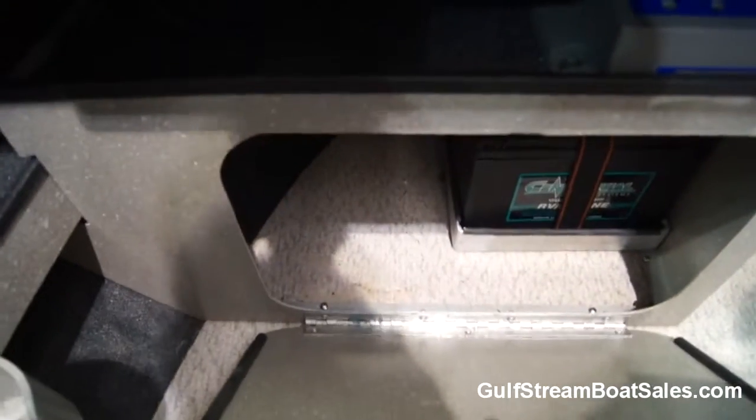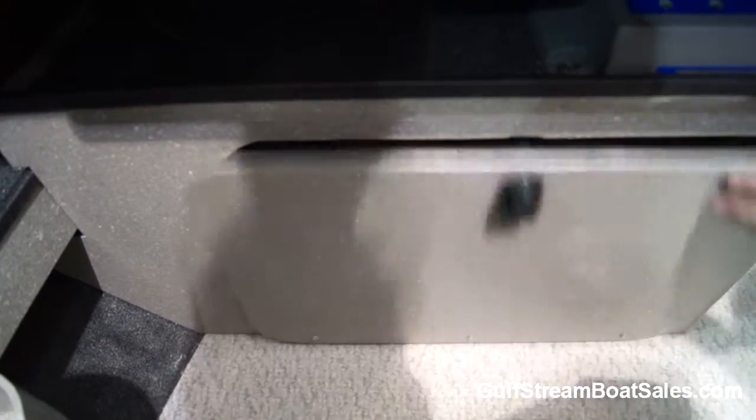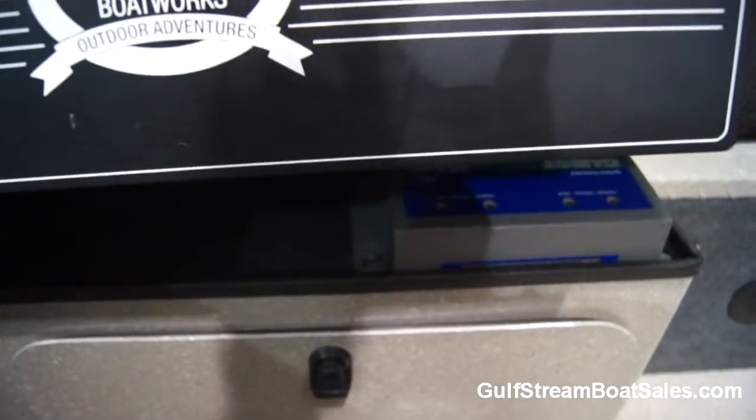We've also got the dedicated battery for the bow-mounted trolling motor. And the little battery charger sits in there as well, so that's purely for charging the trolling motor battery, and then obviously the engine battery's charged whenever the engine's running. So we're going to show you the water test footage of the boat now, give you a better idea how it handles, and see the sort of fun you can have in it.